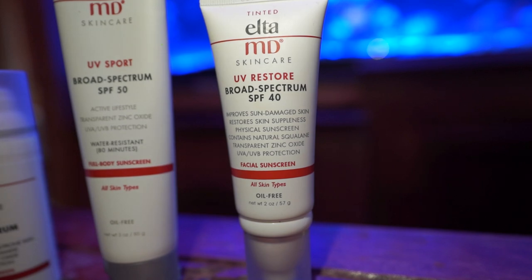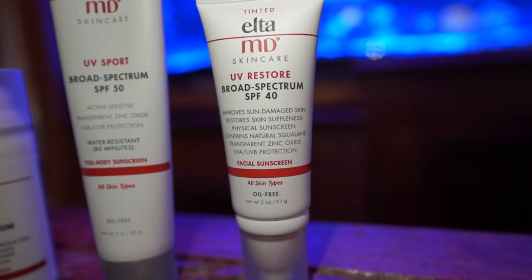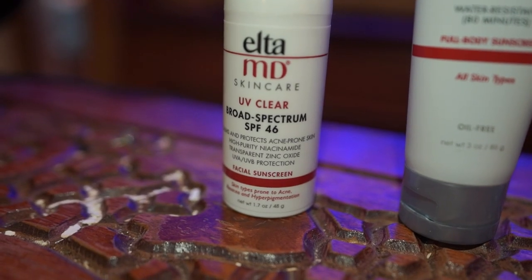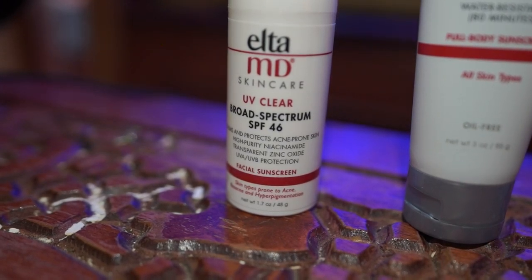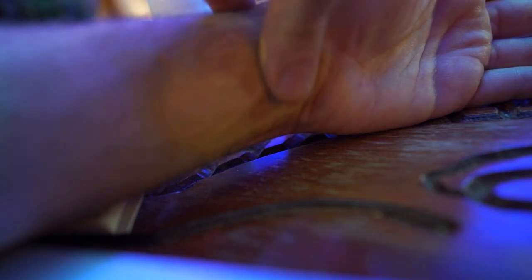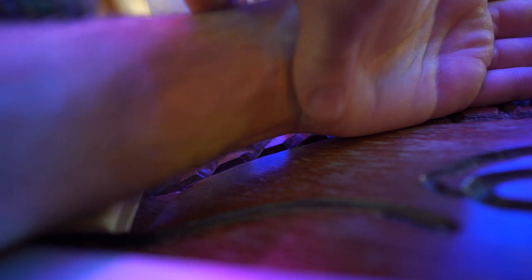And that's been an issue with every facial sunscreen I've ever tried, is that they feel thick, they feel heavy. When you start to sweat or it's humid, you can feel it coming out of your pores. I just absolutely despise that feeling. It's so uncomfortable. I hate it. But with the UV Clear, Sport, and Restore, I really don't notice that. One of them is tinted, which was a bit alarming the first time I put it on, and I looked pretty dead because it over-evened out my skin tone. It didn't look quite right, but it was effective.